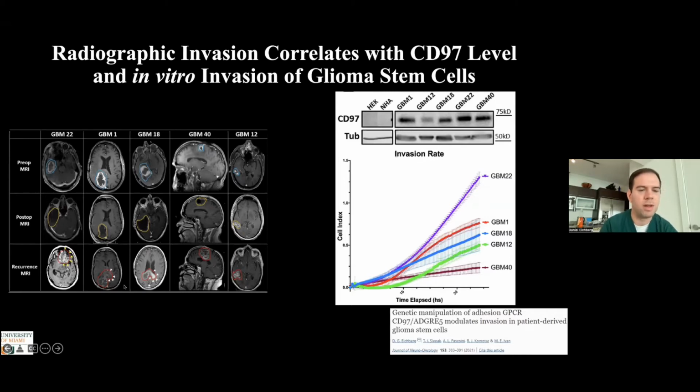These next two high CD97 patients have aggressive butterfly gliomas that are crossing over the corpus callosum. And then the one on the right that has the lowest levels of CD97, it's still invasive, but it's sort of more local regional invasion. That's just a quick and dirty observation that people haven't really correlated radiographic invasion patterns with CD97 levels before. And then what happens when you do an invasion assay in vitro?